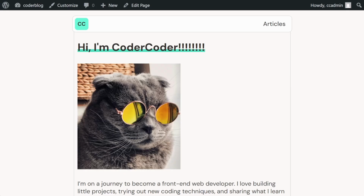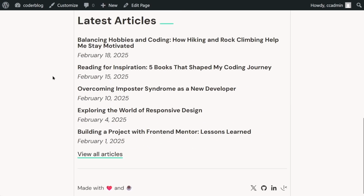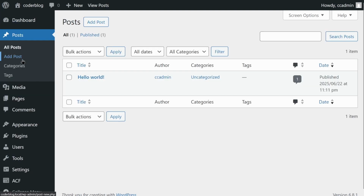All right, so the next section that we need to work on is this latest articles section. And this is going to be a little bit more complicated. The first step I do need to do is to actually create posts in WordPress. So I'm just going to create some posts that have placeholder content. I'll show you the first post and then I'll probably just fast forward through the rest. But in WordPress, we're going to create a new post.